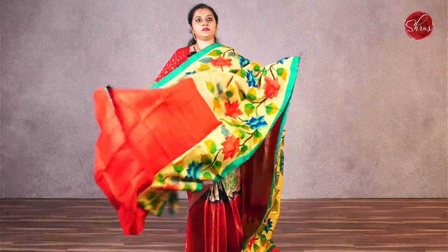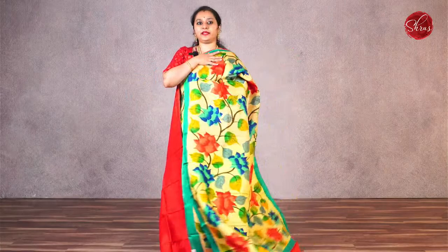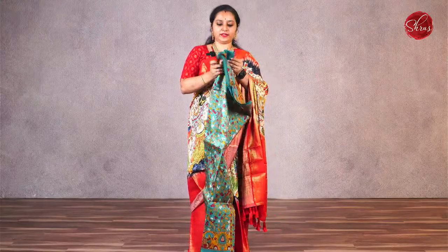From the shoulder till the pallu, you have this beautiful hand-painted design, and that's going to be the pleat portion in red, and it comes with a plain red blouse. Price at 4590. There are two more patterns. 4590. Kalamkari design on Murshidabad silk.